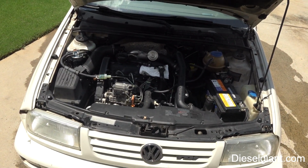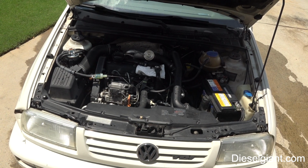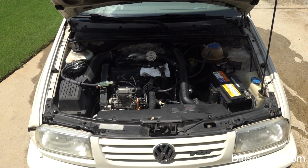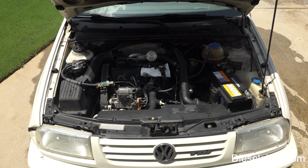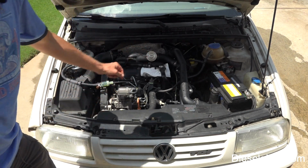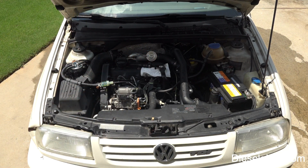degrease everything really well. Now, you can, and I have in the past, use Simple Green. Simple Green works good. It is not nearly as strong as Citrol, but it will do a really good job. I probably could have used Simple Green on here, but I had a lot of residue up in here. You can see it's nice and clean now, just from the PCV valve. But yeah, that's pretty much how I do it. It's how I keep the engine clean.